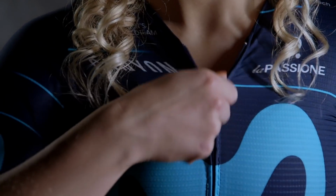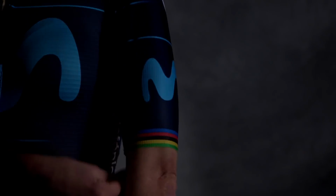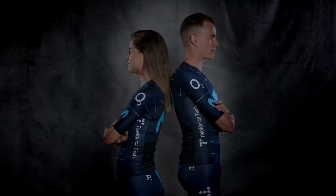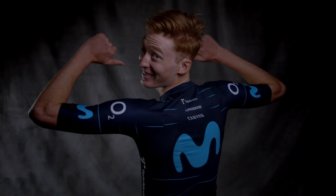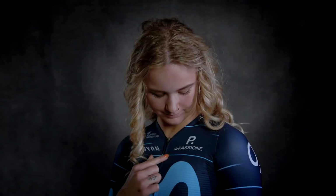Movistar are leaving Ale for La Passione, a brand I'm not too familiar with. We'll have to see. It's a nice looking kit though. It's got a touch of Team Sky to the horizontal stripes, I think. Yeah, it's not a brand I'm familiar with either, to be honest. But like I say, horizontal stripes definitely reminiscent of Team Sky, and the M becomes more of a moustache every year, I think.